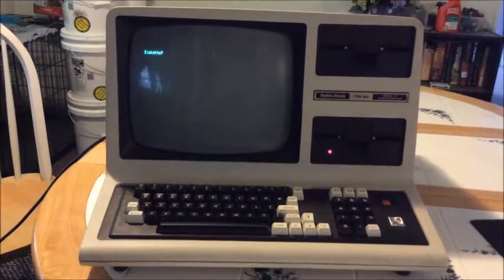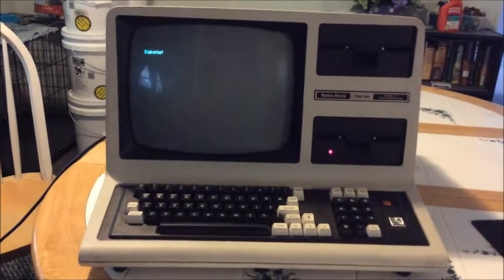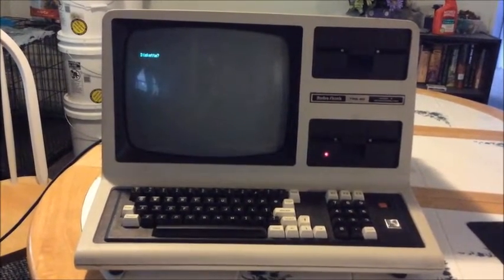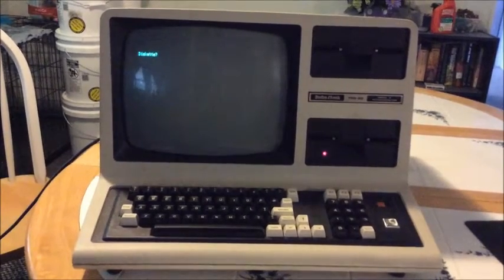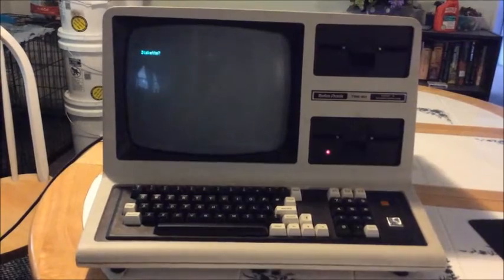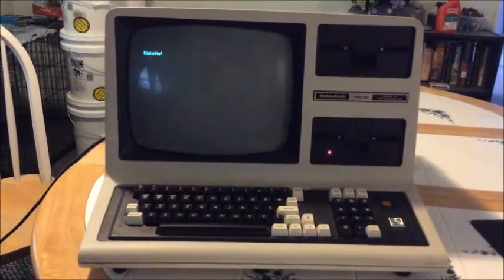I got it on eBay for a decent price. Shipping on this thing, as you can imagine, it weighs a ton, would have been $40 or $50, and I got it for free shipping. And if you take out the shipping and what I paid, I thought it was a really good price for it. Alright guys, on to the next computer that I picked up.